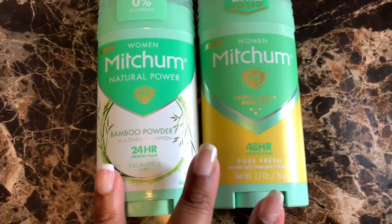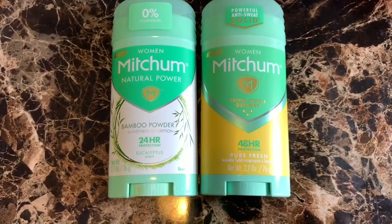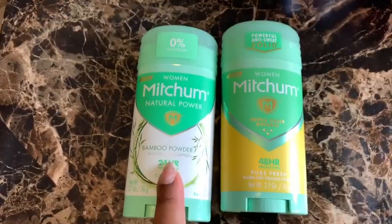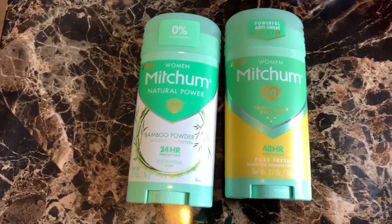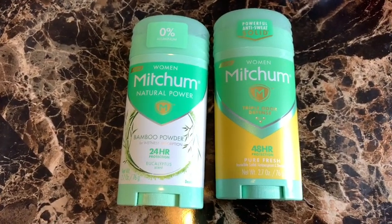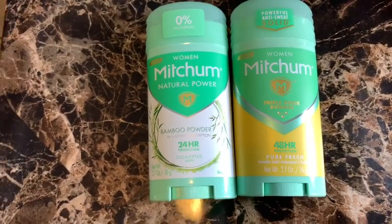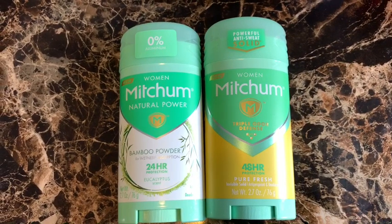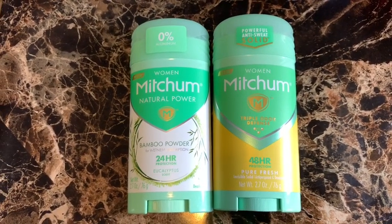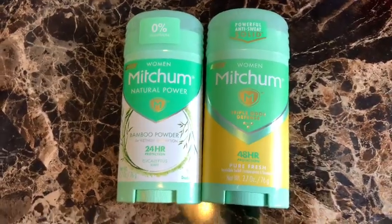So the Mitchum is buy one get one half off, $5.99 plus $2.39 equal $8.38. No coupons. I got back $2 in extra care bucks, making my final out of pocket $6.38 for both of them, or $3.19 each.